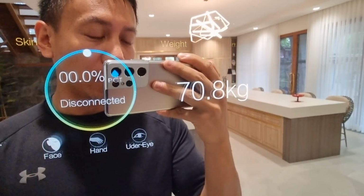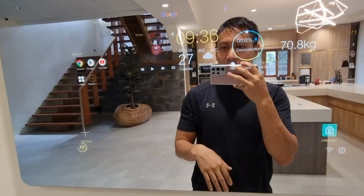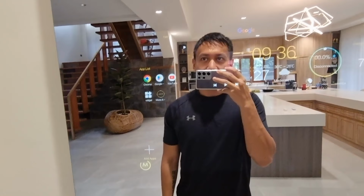Wow, cool, I like it. There are other features in the smart mirror besides just weighing. There are a whole bunch of features. We just need to learn them. And it's attached to our internet. But thank you so much to LifeSmartPH for providing this smart mirror.